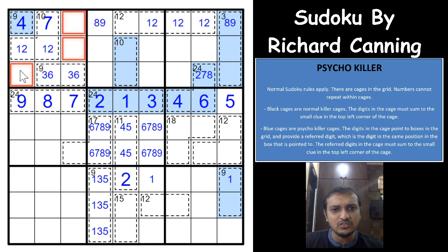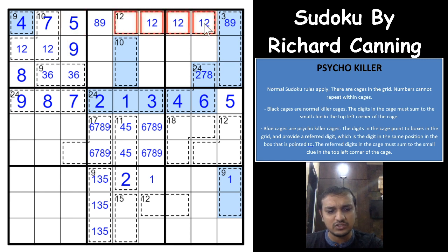Which means that these digits would have to be 5, 8 and 9. 8 and 9 is not possible here. So it would have to be 5, right? So these two digits would have to be 8 and 9, because this would have to be 8 and this would have to be 9. And because of the 5 here, these four digits would have to be 3 and 6 now. So 1, 2, 3, 6 are the digits used here.